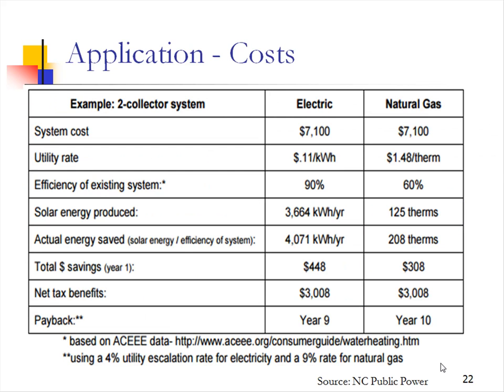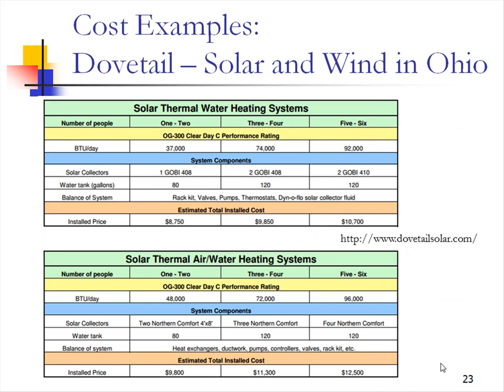This is another example of the cost of the collection systems. They have different specs, and there's also talk about the payback period, like 9 years, 10 years. I think this is at the higher end of the cost. If you think about $7,000, obviously, like I said, I don't see a vast majority application here, and the product is limited. The price varies.